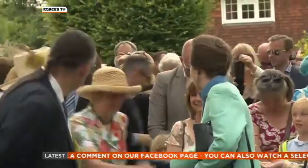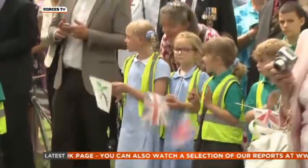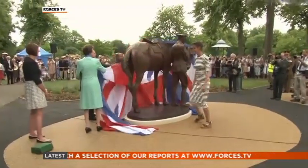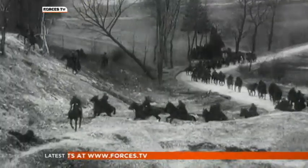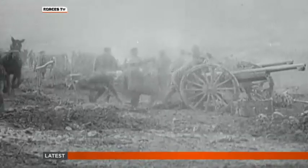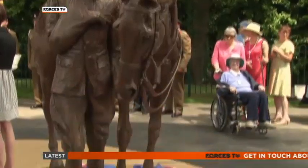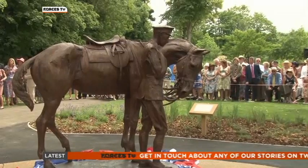By the town of Romsey, Princess Anne arrived at the War Memorial Park. A keen equestrian, the Princess Royal was the perfect person to unveil the warhorse statue. At the start of the First World War, several camps, including the one at Romsey, were set up to cope with the demand from the front line. This statue commemorates the 120,000 horses and mules that were trained here for war service.